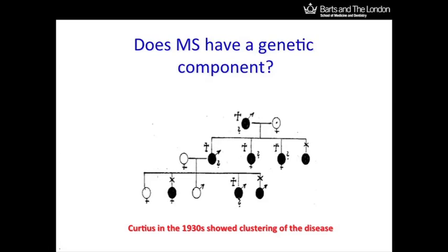So starting off, does MS have a genetic component? One way to see if genes are involved in a disease is to look to see if the disease clusters in families, so more than one family member has the disease. And people have been looking at this for over 100 years. For example, this family described in the 1930s.